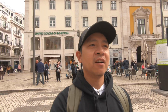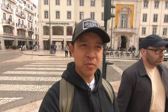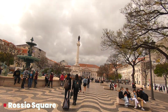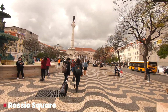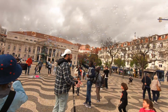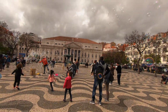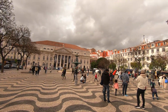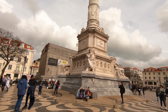We've just had our late lunch, and I think this must be their main square. There's loads of people here. Rossio Square, or King Pedro IV Square, has been one of the main squares in Lisbon since the Middle Ages. There's a metro and train station nearby, so most people would likely walk through the square.